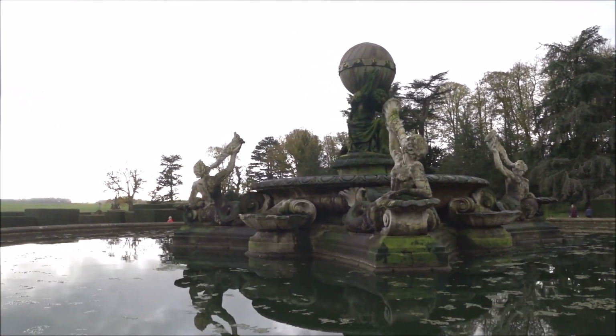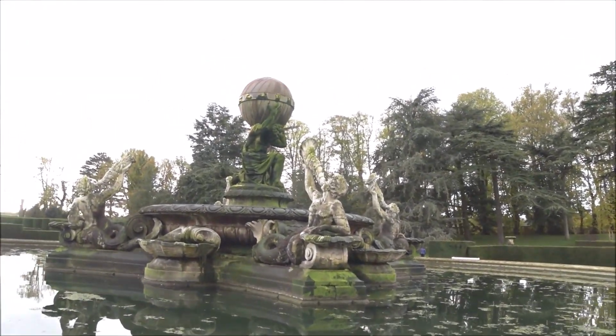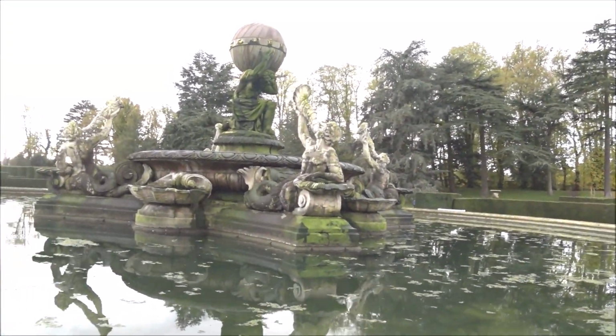I'm taking it this is like a Greek theme, maybe, a Neptune, and I don't know if that's supposed to be Zeus in the middle. I'm not too sure about that one.